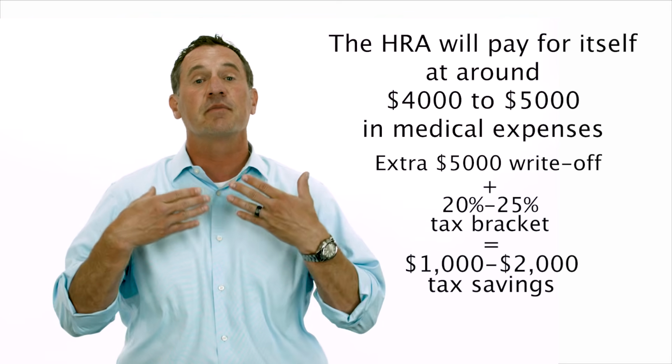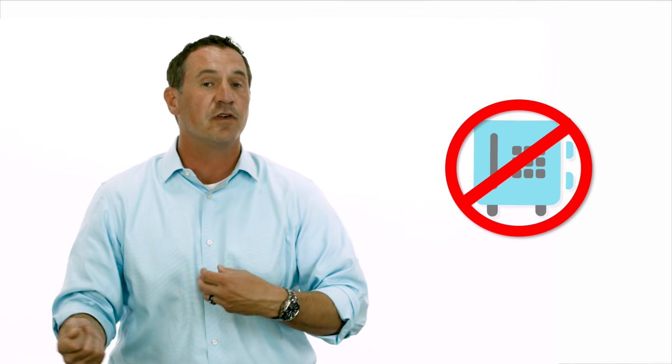Now, an HRA plan is something that you can implement yourself. We have an HRA document that you self-maintain yourself. You don't have to have a bank involved or a health insurance company. It's self-administered. We charge around $400 at our law firm, and it includes a consultation with an attorney, and then you're off to the races, and you can maintain it on your own.